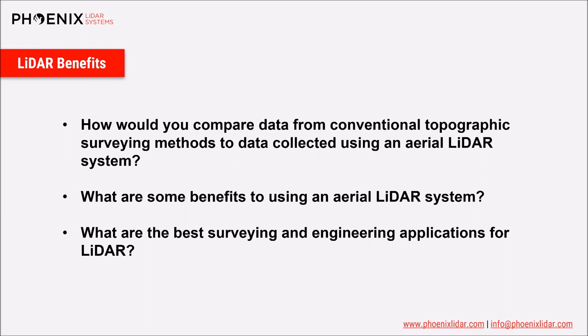So yeah, let's discuss the benefits of LiDAR. I know that surveyors use total stations and digital levels. You guys do RTK surveying for conventional topographic mapping. How does the conventional topographic data, or the methods that you use, compare to data collected using an aerial LiDAR system? And I'm also curious, what are some of the benefits of using an aerial LiDAR system, and what are some of the best applications that are surveying and engineering specific?